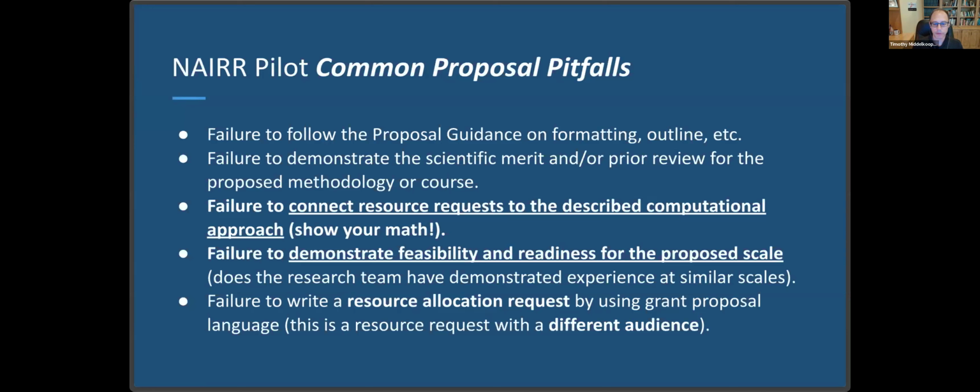Finally, another pitfall is to use the same language you'd use on a general research proposal. This will set your proposal in the wrong direction. This is a request for resources to complete a specific calculation, not to do specific research. We'll now go over some examples, some good, some not so good. The following examples are based upon actual proposals. The NAIRR Pilot website hopes to post full exemplar proposals soon.